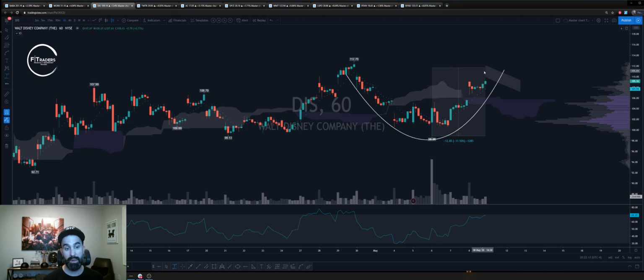So we'll be looking at it from the midpoint, which essentially I should have just used this tool over here to show you. If our handle started from that point and we look at the bottom, we're not going to want to break below here. As this handle forms, and we look at it from a downward perspective, we're not going to want to break that level right over here, which is just about to line up with the Kumo cloud. Those are the things that I look for.